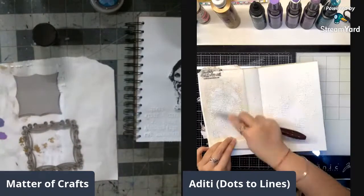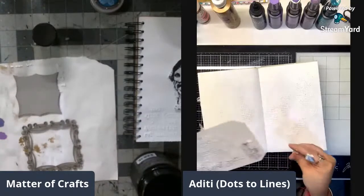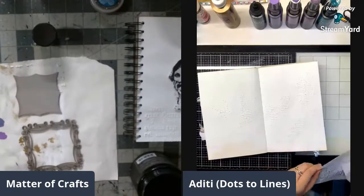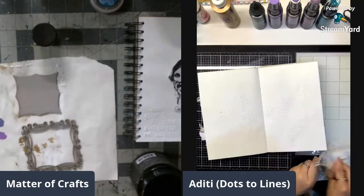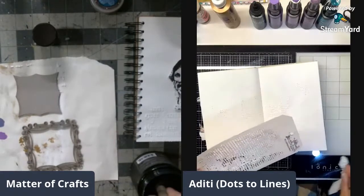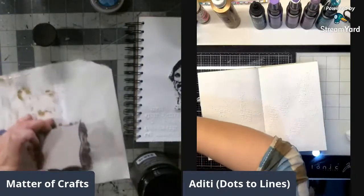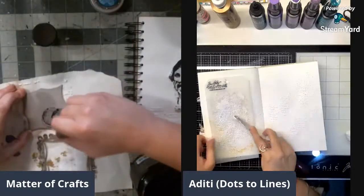Yes, it does make sense. You will get that added shimmer as well. Exactly. You got me. Start to finish. This is going to be awesome.